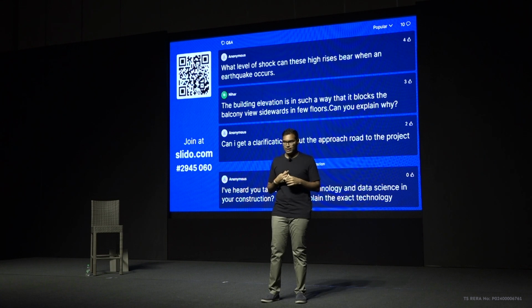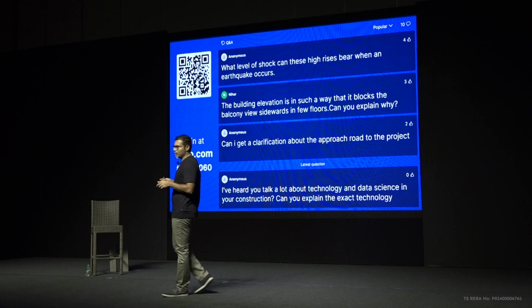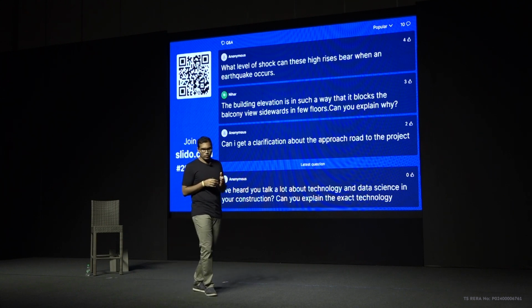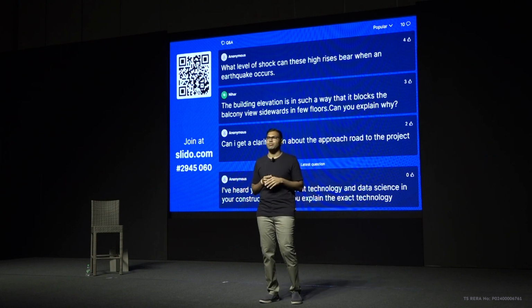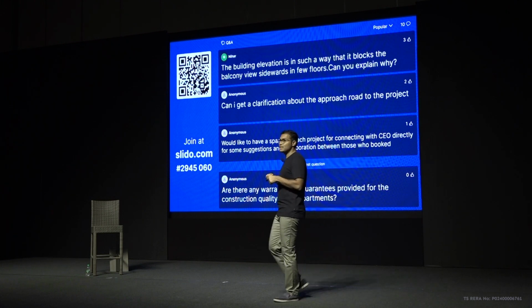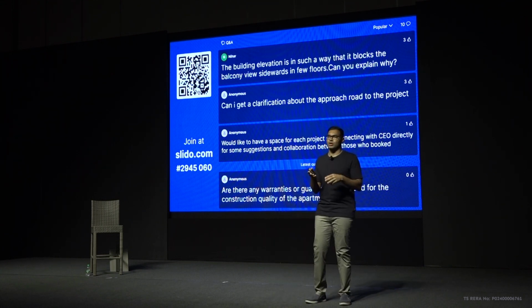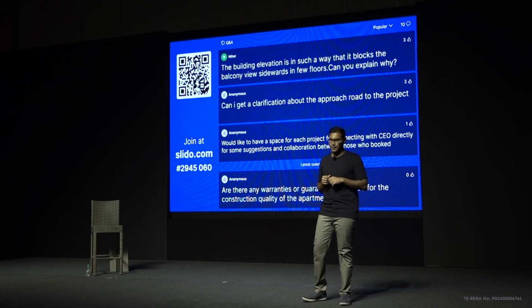What level of shock can these high-rises bear? Sir, if I'm not wrong, most of these buildings are designed for Zone 2. There is a big guideline in the NBC, National Building Codes, regarding how Zone 2 buildings should be designed. All of those things have been taken in cognizance, and the government, the approving authority, has approved those designs. There is also a third-party agency which the government sends, like some of the top professors in leading universities, to approve the designs. So all of those things are taken care of, sir.